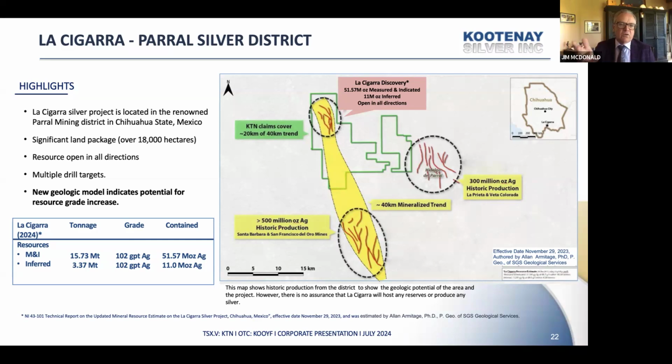All right. So this is the La Cigarra resource. It is 51 and a half million ounces in the measured and indicated and 11 more in the inferred, at 102 grams. So the new geologic model proved the old resource model was diluting the grade. We went from 85 grams to 102. Really important because, as a paper exercise of looking at what the economics might look like at 85 grams and $30 silver, it started to look pretty interesting. Like you want to start advancing this thing again. So now we have 102 grams and we have $30 silver.